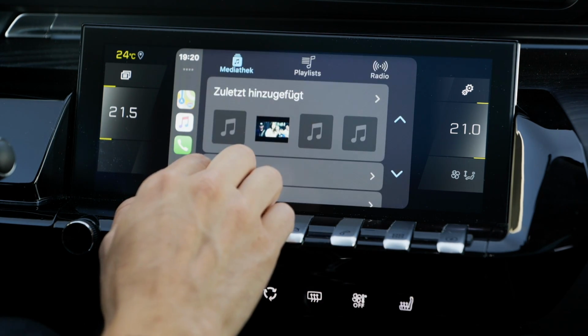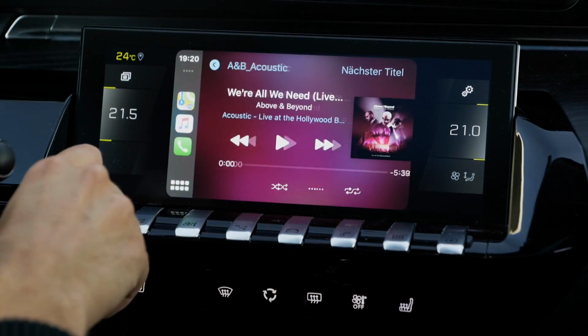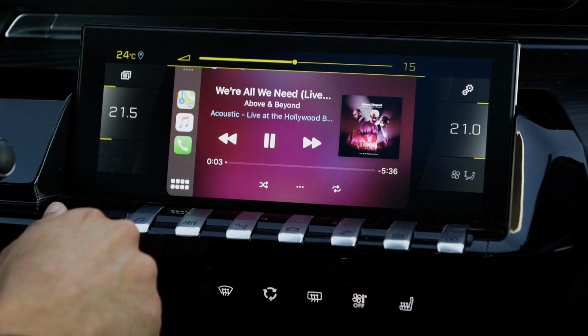So what about the CarPlay here? Let's listen to some music. Yeah, why not this? And the sound system here is actually quite nice, so I was satisfied with that before. So yeah, I think we could relax now a little bit.